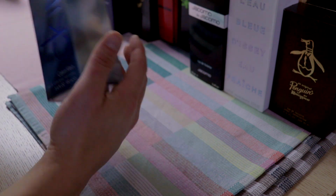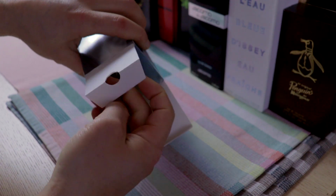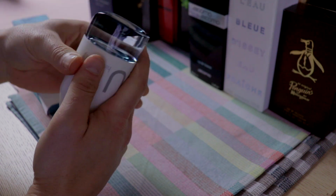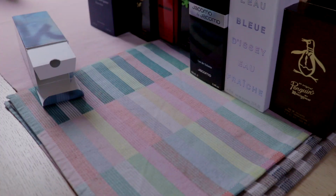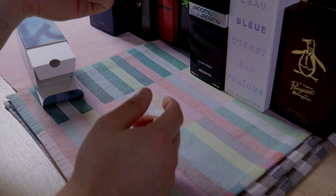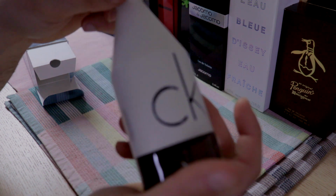What's next? Here we go. We saw CK Into You for her in the previous video. This is CK Into You for him, and thus completes the set. This is a 100ml bottle. I bought this because it was really, really cheap, maybe $10 or something. It's got cacao. It's got some lemon in here as well, I think. And you can smell it.